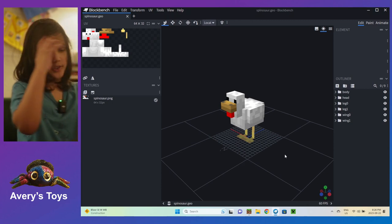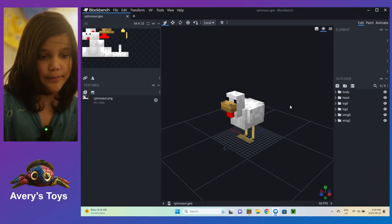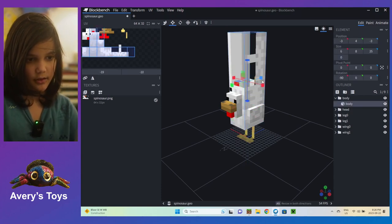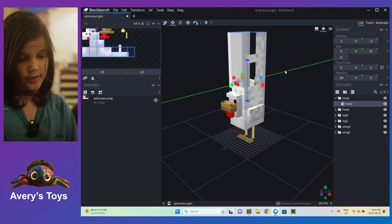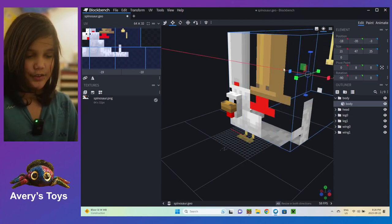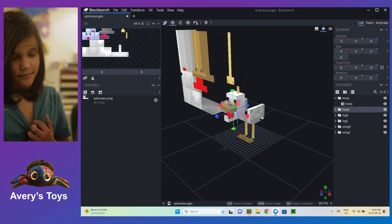Transportation. I'm gonna take Kate and do his bed. What's going on here? Okay, I'm just gonna grow the body a lot because that's what I did last time. There's no inverted controls anymore, so that's good. Okay, its head.